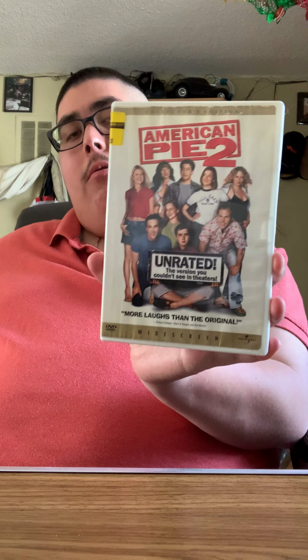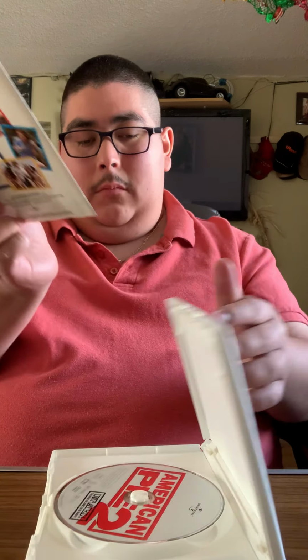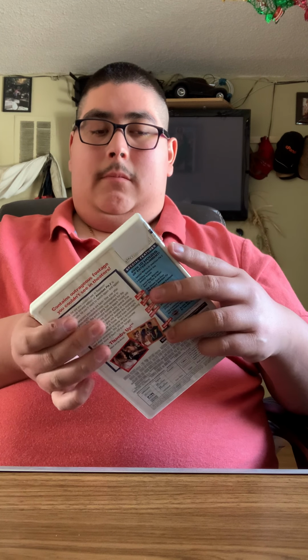Next is American Pie 2. This came out in 2001. Front, the side, and the back. A very good sequel to the first movie. Our DVD guide. That was American Pie 2, great sequel.